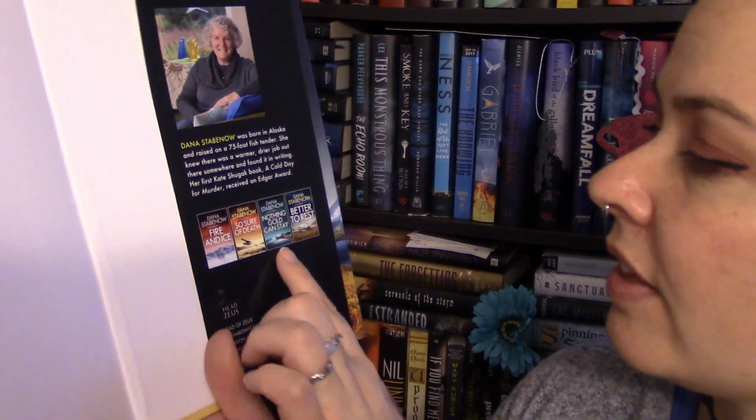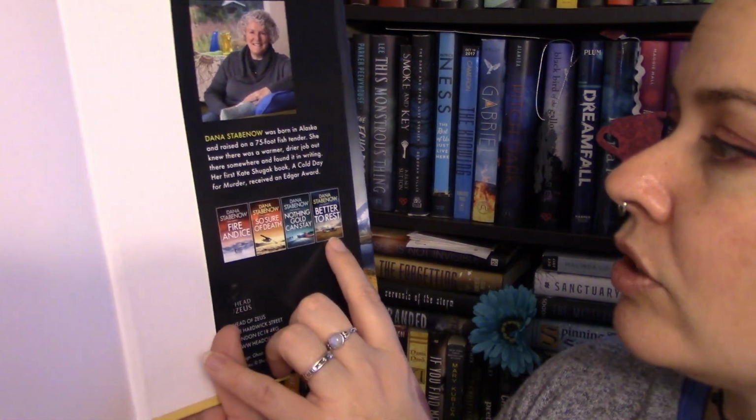So, yes, this cover does not match. If it had an archaeological dig with a dead man in it, that would make me want to really read it. And I'm glad I looked up the synopsis because this cover did not deliver. Let me know down below if you have read a book that was really good but had a really crappy cover. And I guess this is all of the other books in the series: Fire and Ice, So Sure of Death, Nothing Gold Can Stay, and Better to Rest.